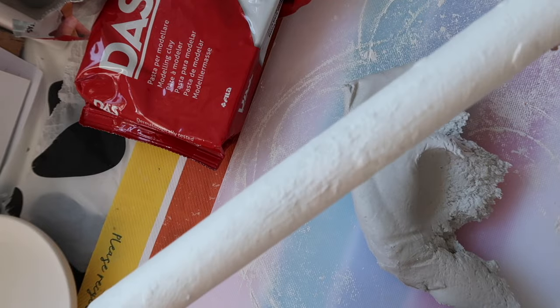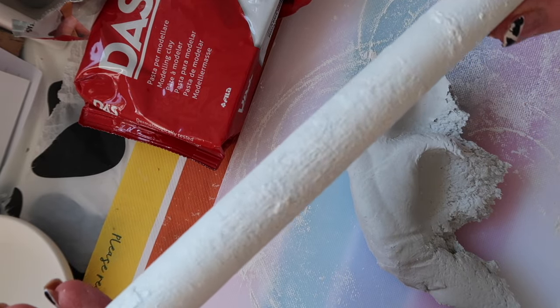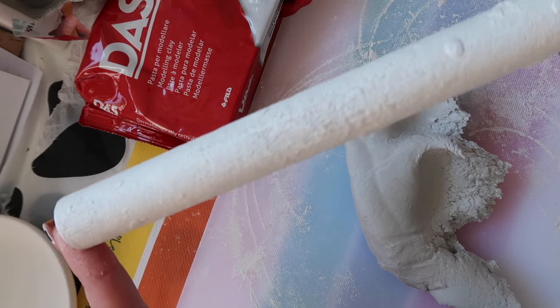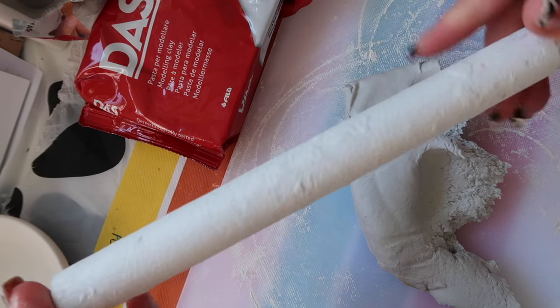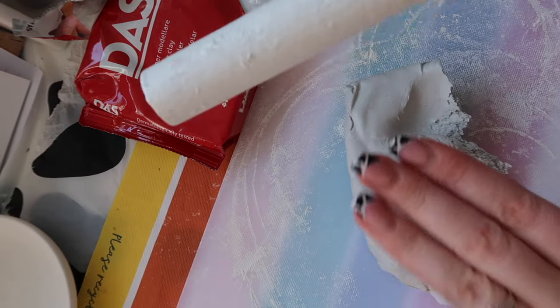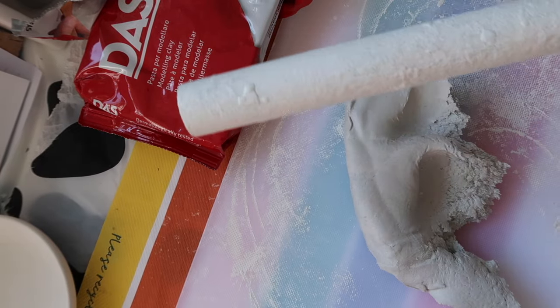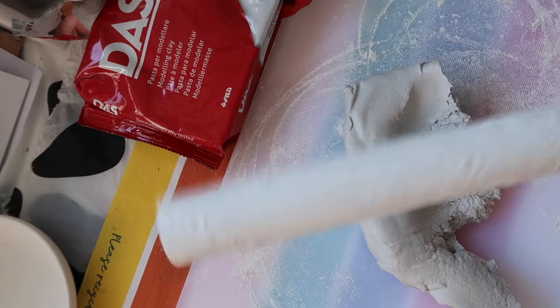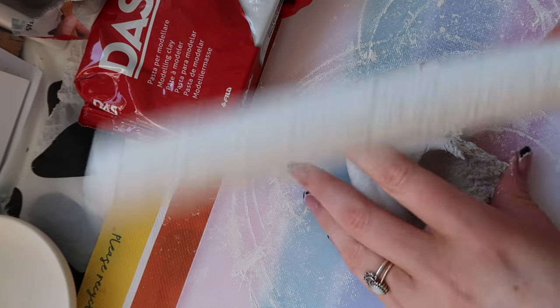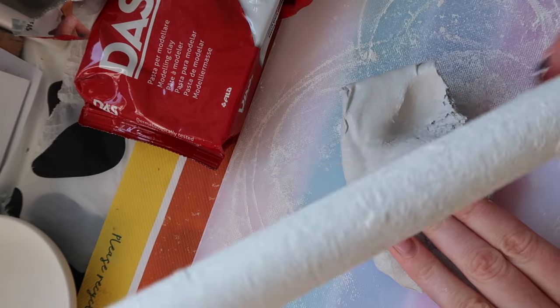I also have ordered a new rolling pin. I've ordered one of the non-stick plastic ones because this was a wooden one that just came in a kit. But where all the clay bits have dried and stuck to it, it makes patterns in the clay, and it just makes it harder for me to smooth it out. So I have ordered one and it's on the way. It should come probably next week, but for now we're still working with this one.